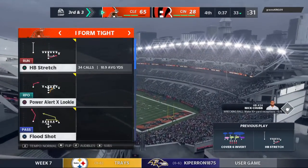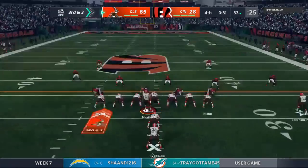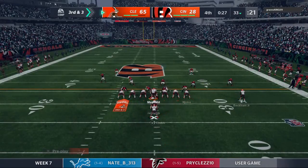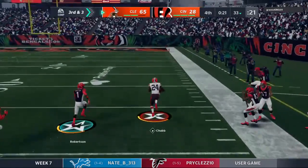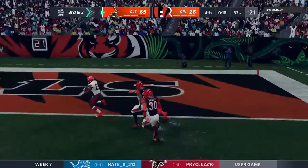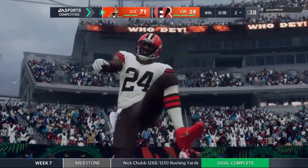That's it. That's what you want. Straight ahead, positive gain. Just keep that clock ticking. A nickel look now for the Bengals as they try to stop him here on 3rd down. Hey, alert. And again, it's Chubb. He's got daylight. 30, 10. And they are going to score again. Yet another touchdown as they just add to their totals.